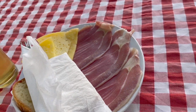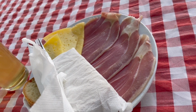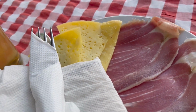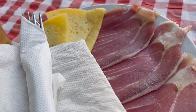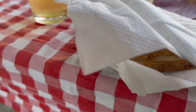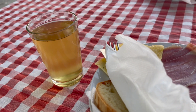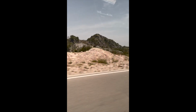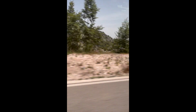So we have some local prosciutto, the ham that Marco was explaining how it's made. And we have some nice looking cheese, supposed to be one of the best cheeses in the world. And then also some bread. And we have some local honey wine. Marco, what was the name of that village? Njeguši.